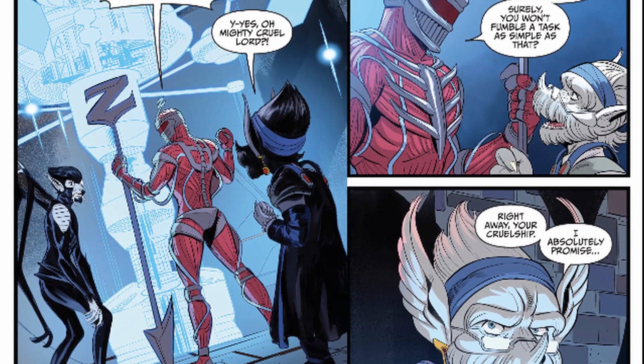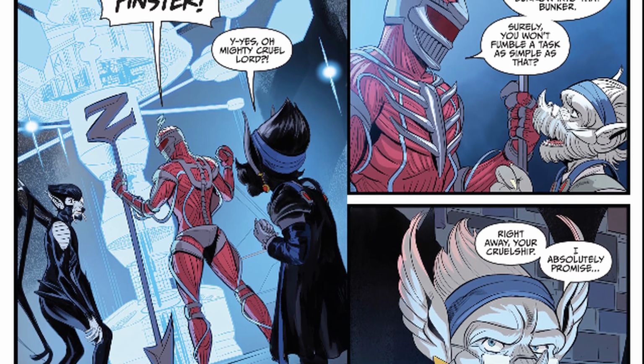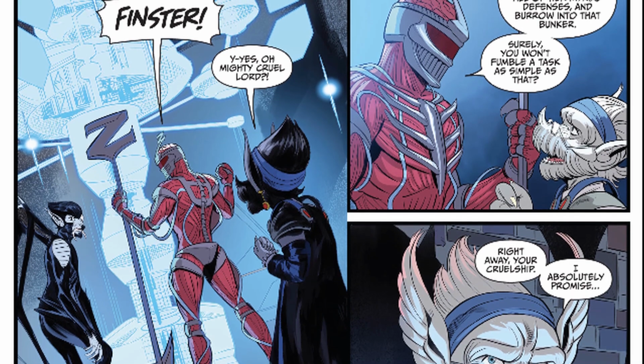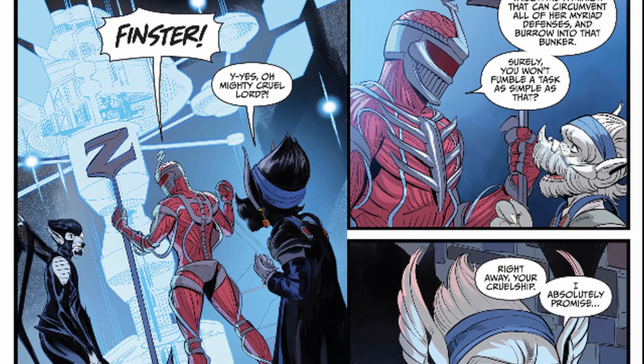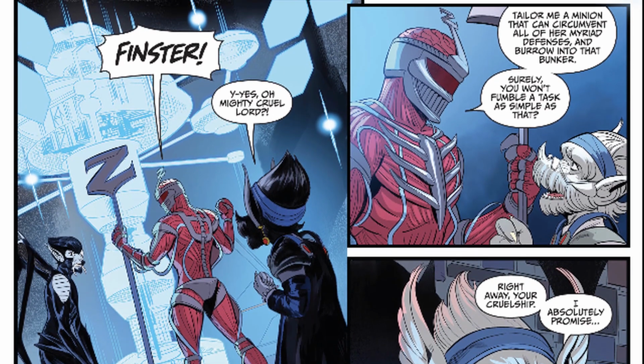But the point of this monster, Lord Zed wants to infiltrate and break into Grace Sterling's Promethea. And he's got a map of her ship and Promethea, and he wants to get inside. There's one particular section that's blocked off, and he doesn't know what's inside of there.